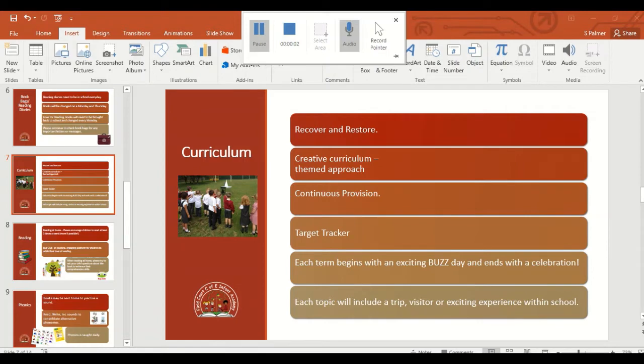Okay, so this term, your child's Year 1 learning journey will encompass lots of learning from their missed time in reception. We are recovering and restoring any lost learning whilst building on the new Year 1 curriculum. We have a creative approach towards teaching and often use stories as a stimulus in our topic. This term, during our topic Over the Rainbow, we will be learning the story of the Three Billy Goats Gruff.